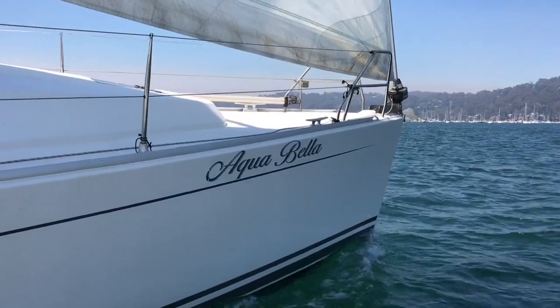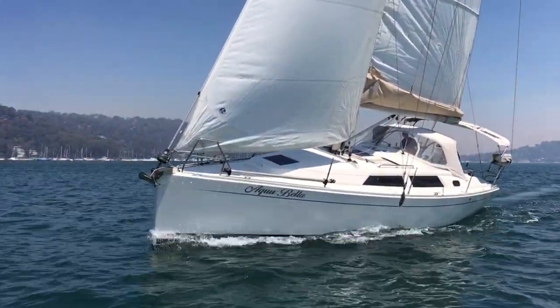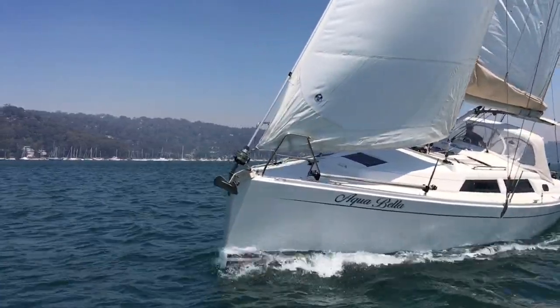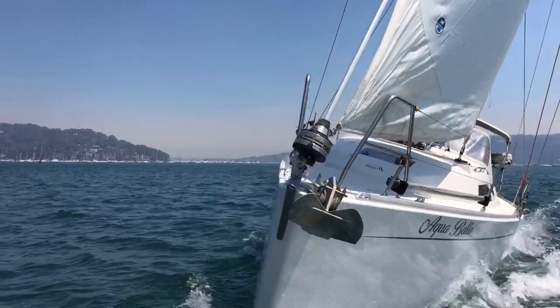Her owner has proved that the yacht is a capable cruising yacht, taking the boat up to Queensland on two occasions. She's a very easy yacht to sail. She would be a great performer on the club racing circuit.